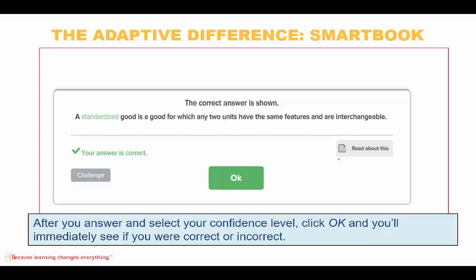You can also pick read about this, and that allows you to go to the area in the chapter where the discussion of the topic is, and then you can reinforce that a little bit and then come back and choose your answer, your confidence level, then okay, and it's going to immediately tell you if you're correct or not. And remember, this adaptive learning is going to be based on what you're saying. So be honest. If you're not really sure, say you're not sure, and you can reinforce that until you know the material.